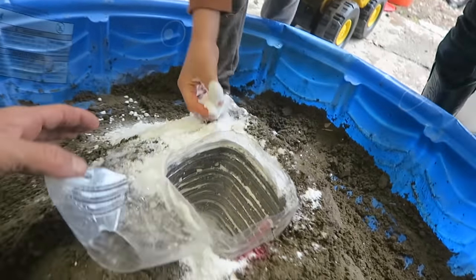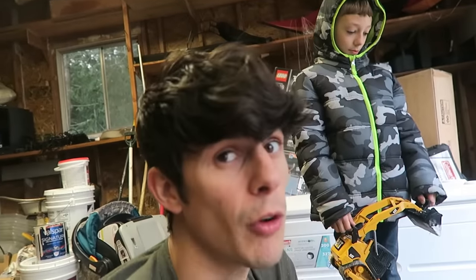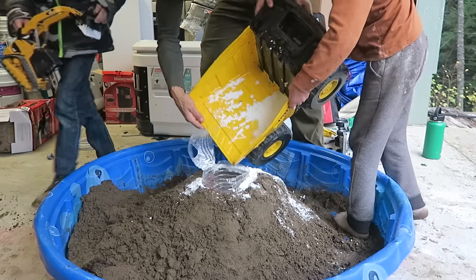Uh-oh. Hey, we don't want to spill it. You know why? Because if you spill it, then the volcano won't erupt very big. So be careful, okay? All right. There's a little bit left in there. I'm going to dump it in, okay? All right. We're going to dump the rest in there.